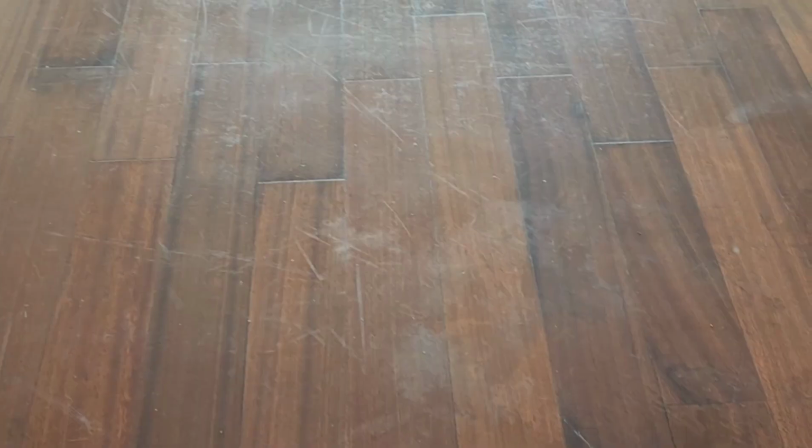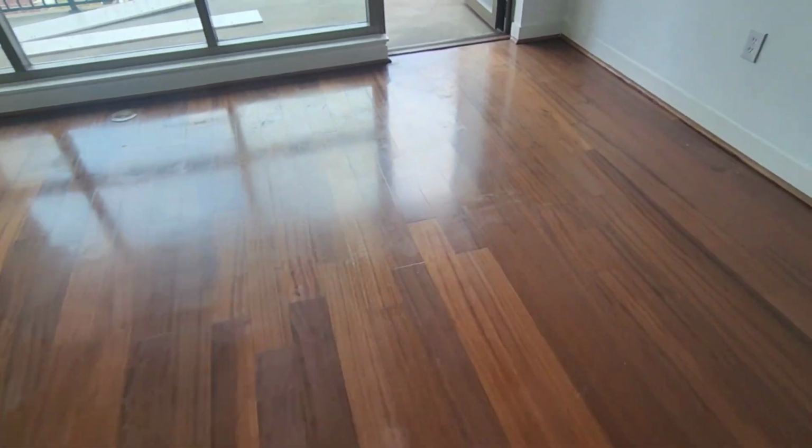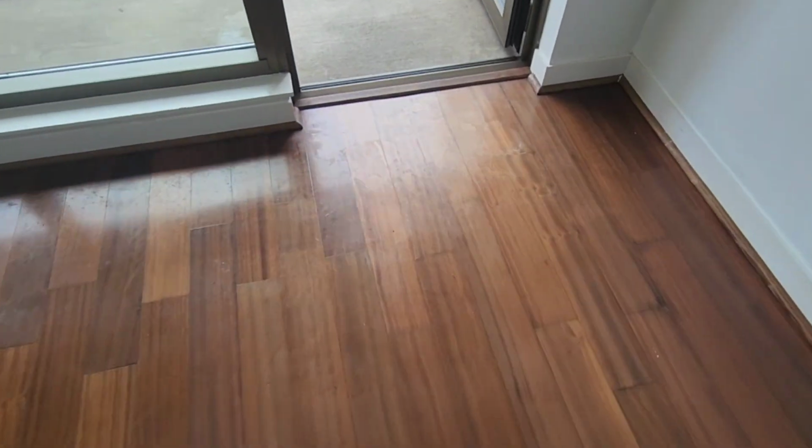You see all these scuff marks? See all that, guys? That's one of the biggest indicators that there is wax or some type of residue on the floor. And also, you can see she had a rug here. So a lot of times when people wax the floors, they'll go around the rug. So there's a lot of wax, and these floors are gonna be a huge difference when I'm done. See all that right there?